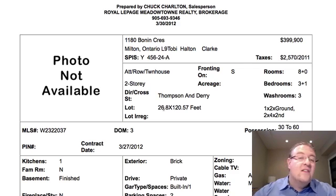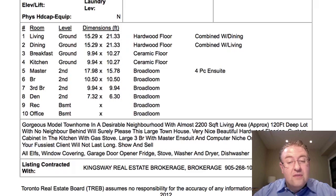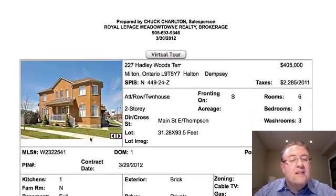Bonin, $399 on this one. It's a townhouse with a finished basement. Now, one of the things here, 2,200 square feet of living area. You look at the basement, they haven't even measured it, so they probably took this from the floor plans, didn't measure the basement. 120-foot deep lot with no neighbor behind. Why? Because there's train tracks right behind. So you're not fooling me, guys. Train tracks behind, something to pay attention to. You do hear the noise. It's like a sloping backyard. So even though it's 120, it's not flat, so you don't always get that usable space necessarily.